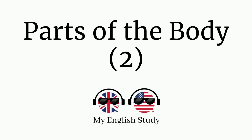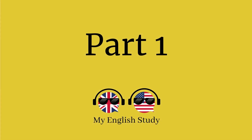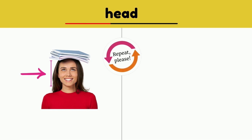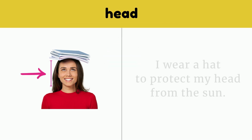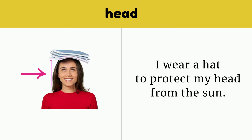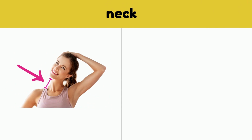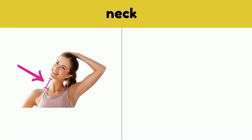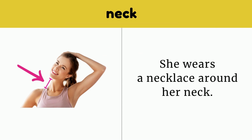Parts of the body. Part 1. Head. I wear a hat to protect my head from the sun. Head. Neck. She wears a necklace around her neck. Neck.